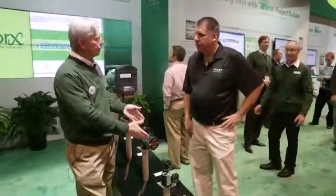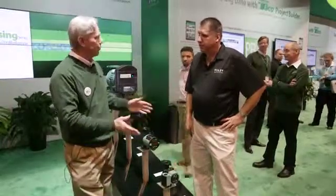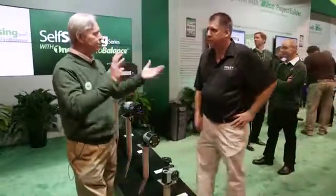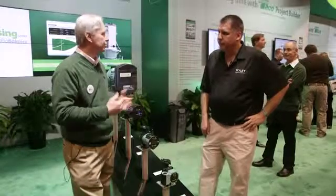Or you could use the VT 2218, again set the delta T for a 20-degree differential temperature, and the pump will speed up and slow down as the zone valves open and close and your demand on the system changes.